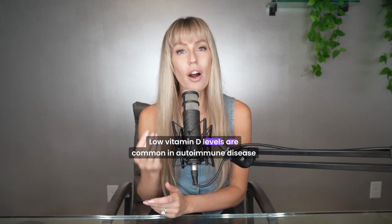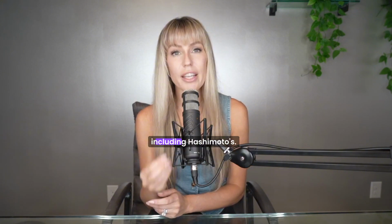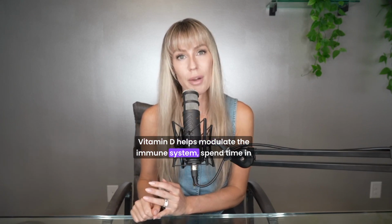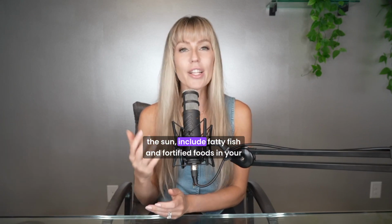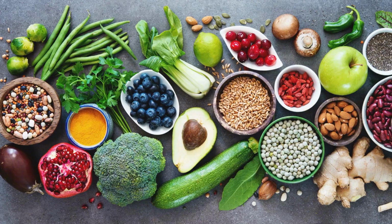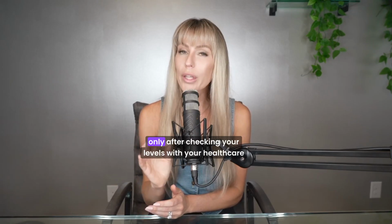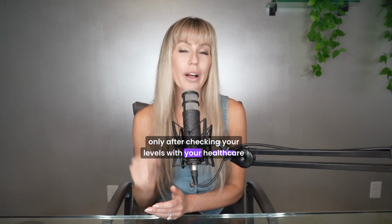Next one is vitamin D. Low vitamin D levels are common in autoimmune disease, including Hashimoto's. Vitamin D helps modulate the immune system. Spend time in the sun. Include fatty fish and fortified foods in your diet. And consider supplements if needed, but only after checking your levels with your healthcare provider.